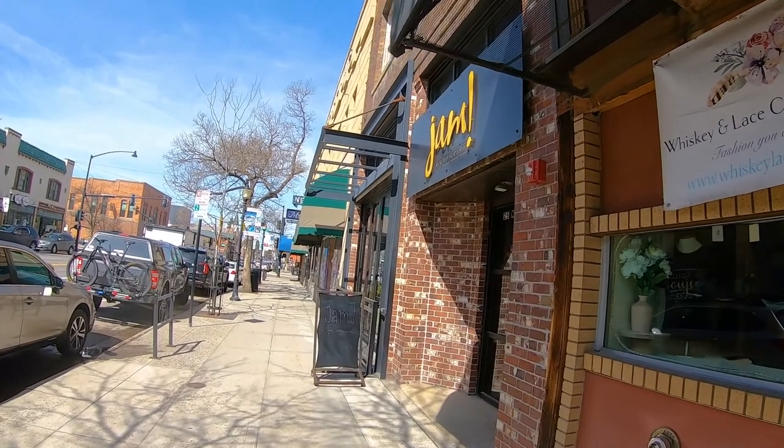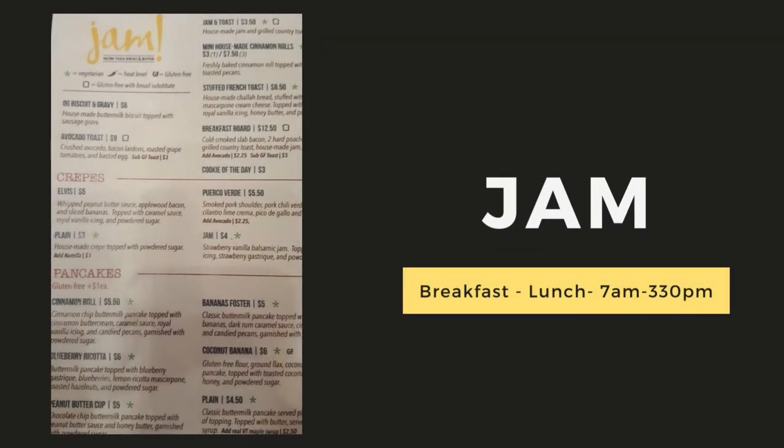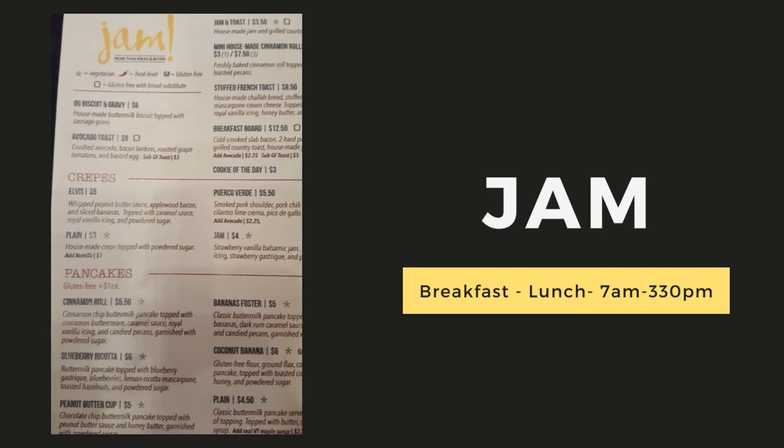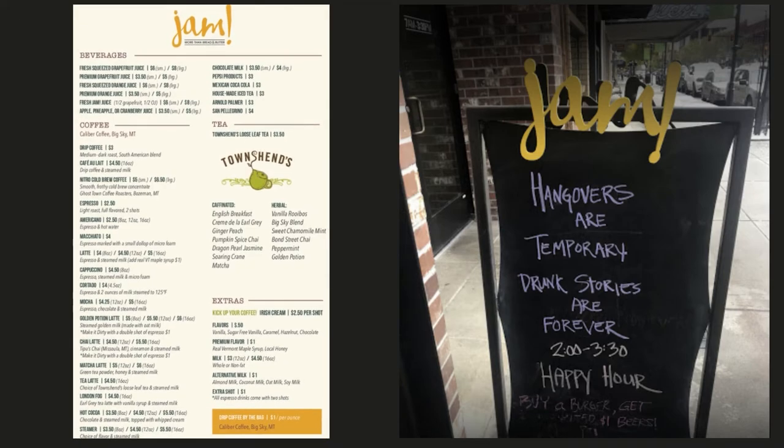Another super popular breakfast spot is Jam. Make sure you're ready for a long wait though, because there is always a line out the door for this place. With its 1,500 reviews on Google, its rating stands at a 4.7, so that kind of speaks for itself.